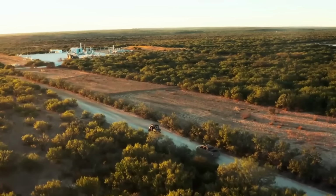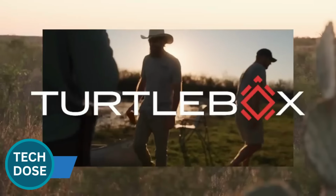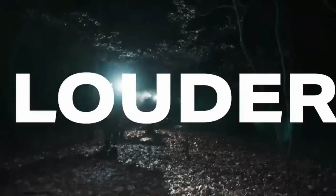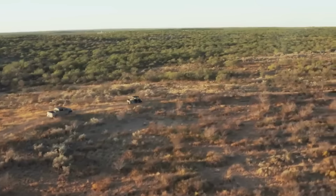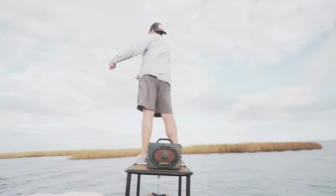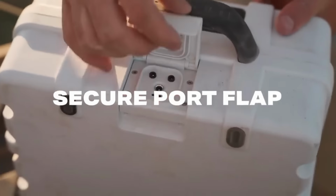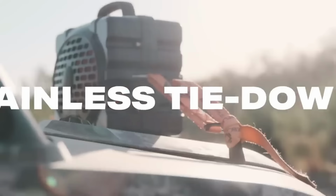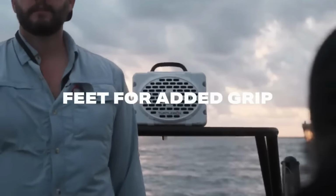Need a speaker that can survive the wild and still bring the party? Meet the Turtlebox Gen 2, a portable Bluetooth speaker built to be loud, rugged, and completely waterproof. With up to 120 decibels of distortion-free sound, this thing can power your tailgates, campsites, or job sites. No problem. It's IP67 rated, drop-resistant, and lasts over 25 hours on a single charge. Plus, you can pair two for full stereo. It's not just a speaker, it's the beast your adventures have been missing.